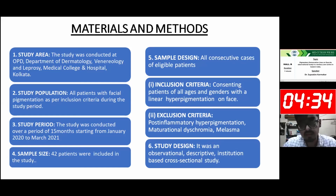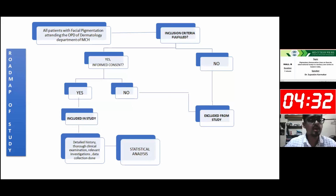Next slide, please. This is a roadmap of my study, where all patients with facial pigmentation attending the OPD of the Dermatology Department of MCH were included if they gave informed consent, following which detailed history, thorough clinical examination, relevant investigations, and data collection were done, followed by statistical analysis. There were other patients who were not included in the study as they did not give consent.